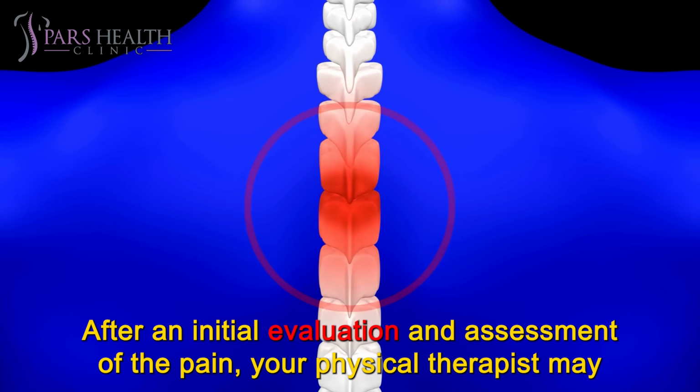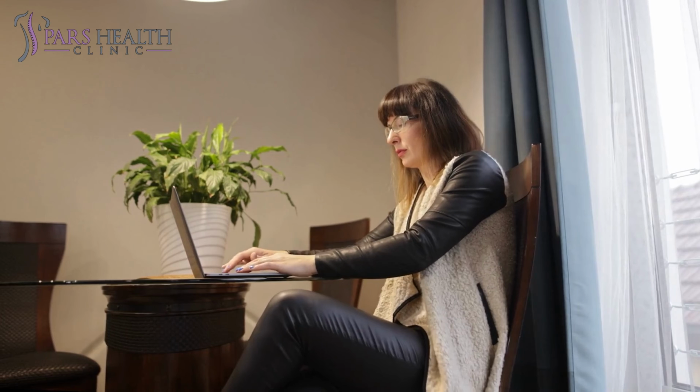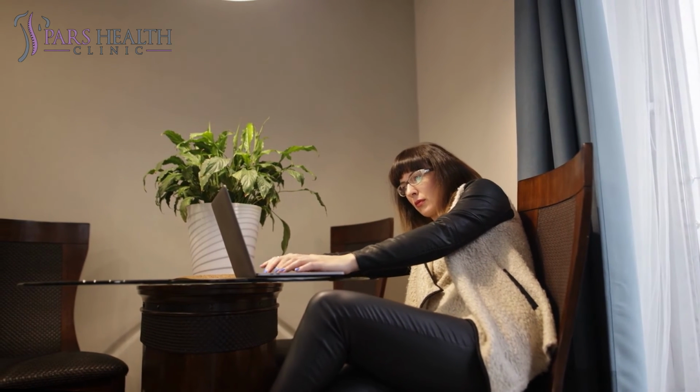After an initial evaluation and assessment of the pain, your physical therapist may use a goniometer to measure your range of motion and strength while monitoring the quality of the shoulder motion. Your physical therapist will then likely recommend stretches and exercises to help control inflammation and relieve pain.